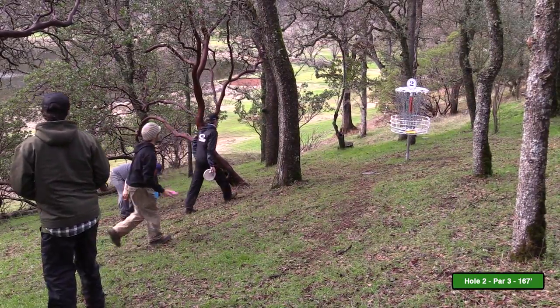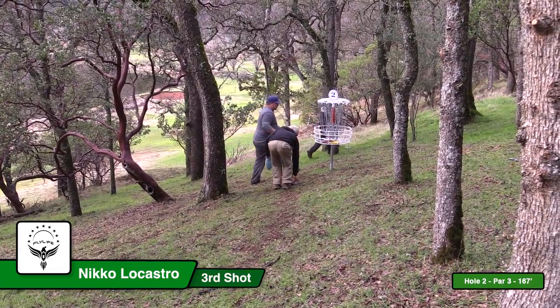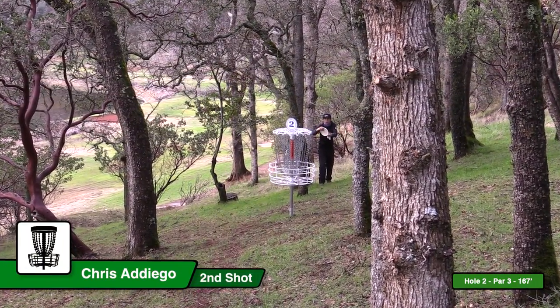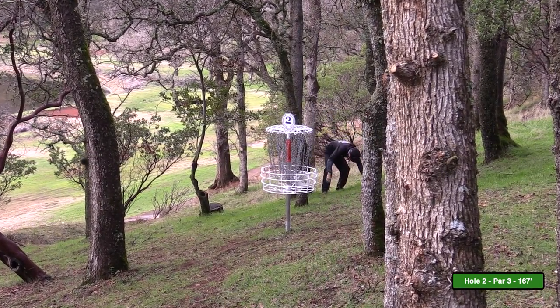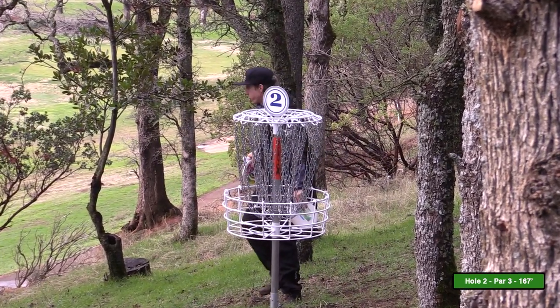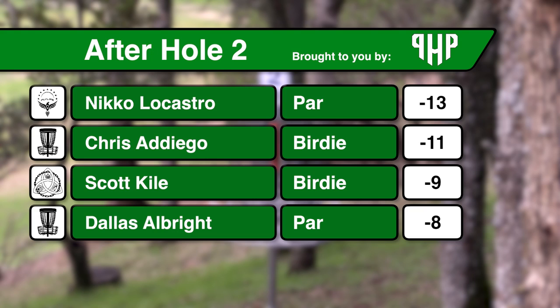Dallas gets the par. I don't think Dallas is going to miss too many more shorties. He's a good putter. Usually makes everything. Same with this guy, Addiego. Got a simple form. Very accurate. Smooth putting style. Couple birdies, couple pars, and that puts Scott one stroke ahead of Dallas now.